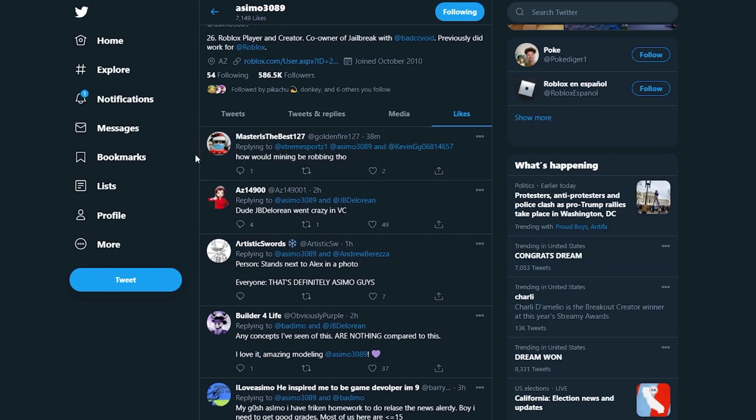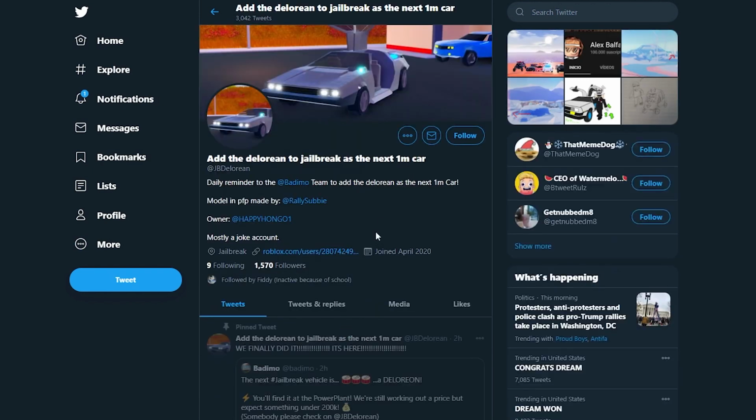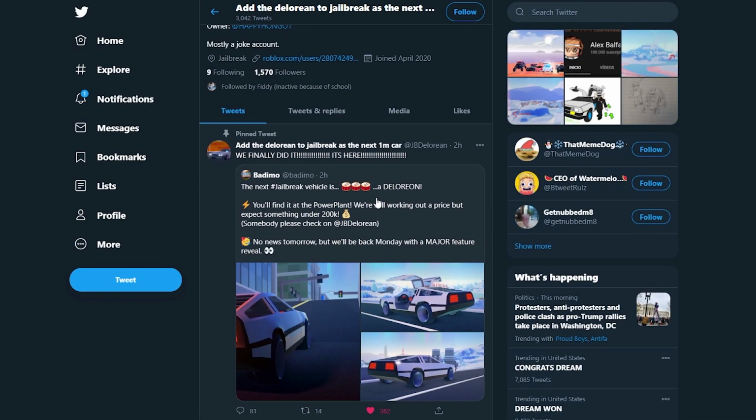I mean, the truck robbery still seems really likely. But if Asimo just recently liked this person's tweet about mining being a robbery, that makes me feel something's up here. Before the DeLorean was added, Asimo did like a lot of the DeLorean guy's tweets. This person right over here, they liked a lot of the tweets. So basically, I think that may be the case. I don't know. We'll just have to see.